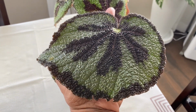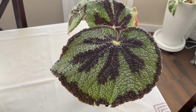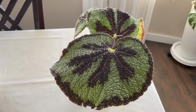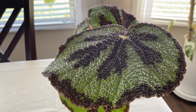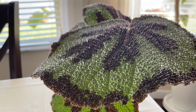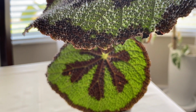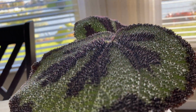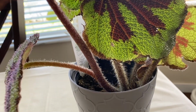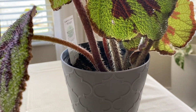Look at the size of this leaf. This plant gives you so much. I mean, it has so much texture. The leaves are highly textured. They have these little hair-like looking, bristly, bumpy, I don't know how to describe it to you, but it's a busy plant. It's got those markings that are so dramatic. And then the hairy legs. Love a plant with hairy legs.